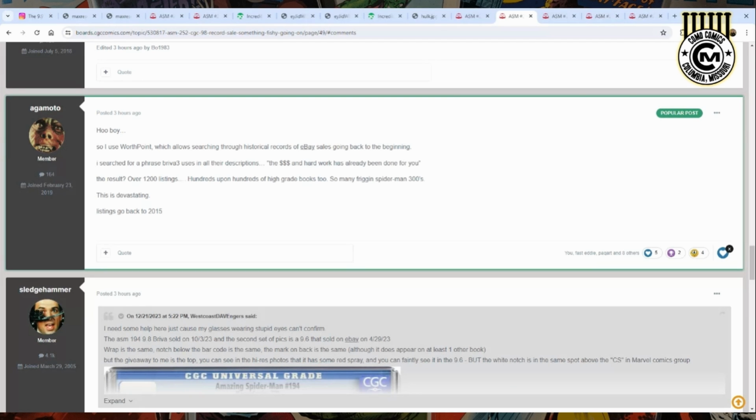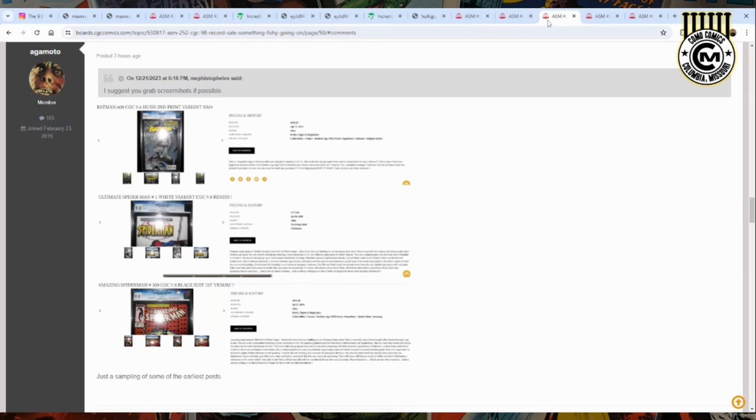Tons of Spider-Man 300s. The username he looked up there, he said went back to 2015 in this comment. In a later comment, it was revised to 2016. But what was found even further as he kept digging is that the seller had switched names, or had sold under a different name, as far back as 2011. Here you can see some of the earliest listings that he had.